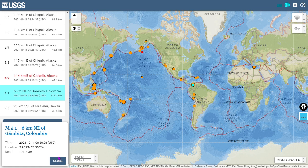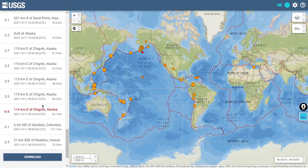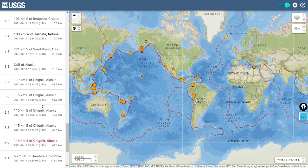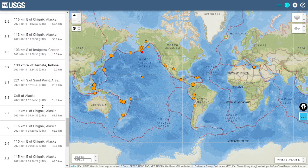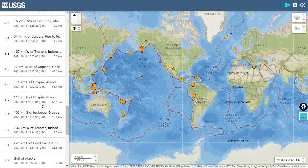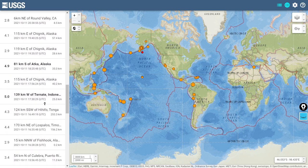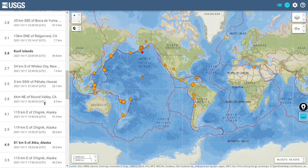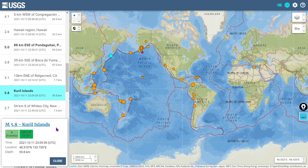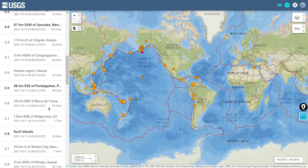So just before that, we saw a deep quake at Colombia. It was a 4.1 at 171 kilometers depth. By the way, that 6.9 out there south of Alaska was at 69 kilometers estimated depth. Decent quake in Indonesia there at a 5.7 magnitude. That happened at 12:34 yesterday, universal time. Some aftershocks there at Indonesia, some aftershocks at Alaska. Some magmatic quakes likely happening at Hawaii there. A 5.8 in the Kuril Islands region there, south of Kamchatka, north of Japan. That was, I think, the second largest quake of the past 24 hours.